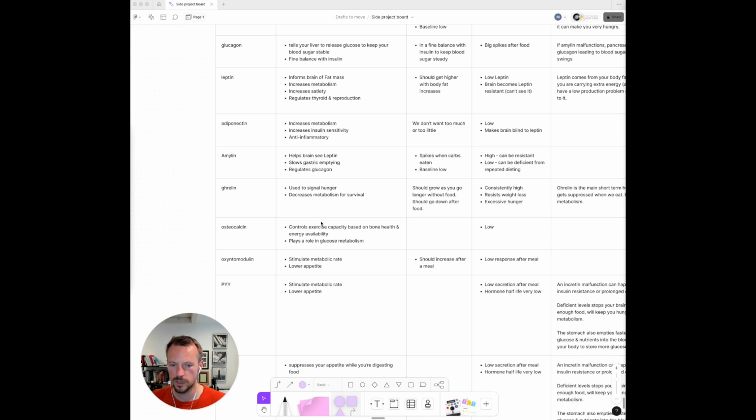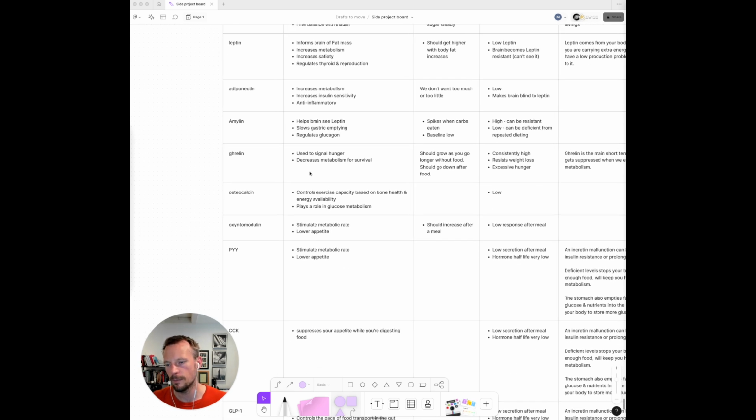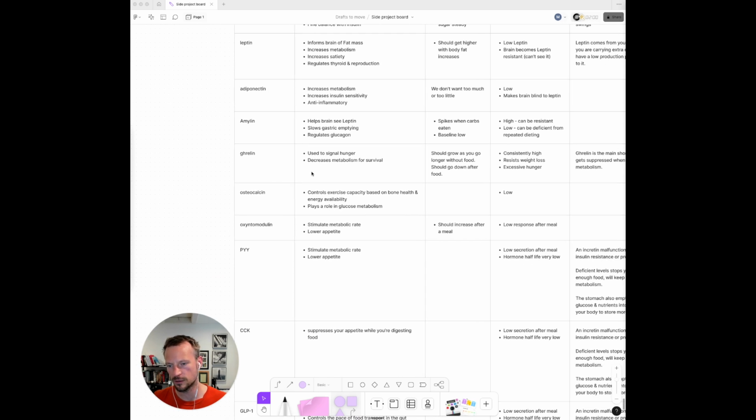Ghrelin is the hunger hormone that we know the most. It signals hunger, and it slows down your metabolism when it is high. So when you wake up in the morning and you're hungry, that is typically ghrelin. People will fast in the first part of the morning because when you wake up, ghrelin is at its lowest and then gets higher throughout the day. People end up with consistently high ghrelin, which is a dysfunction. When you eat, you can end up with ghrelin returning pretty shortly after, which is a dysfunction as well. I think it's shown that with processed foods, ghrelin comes back really quick, but if you eat whole foods, the ghrelin should stay subdued. And that can lead to excessive hunger.